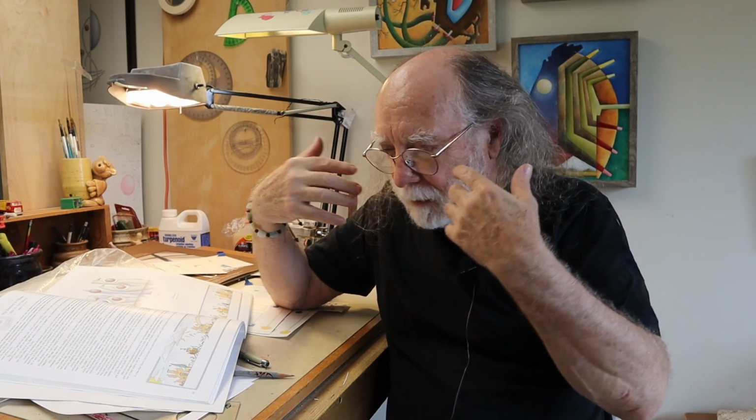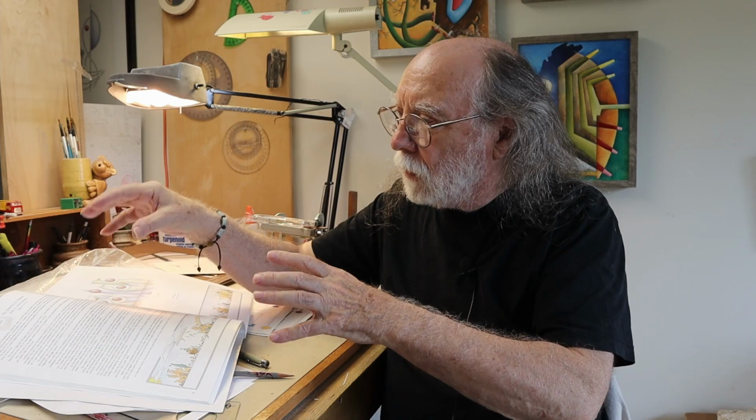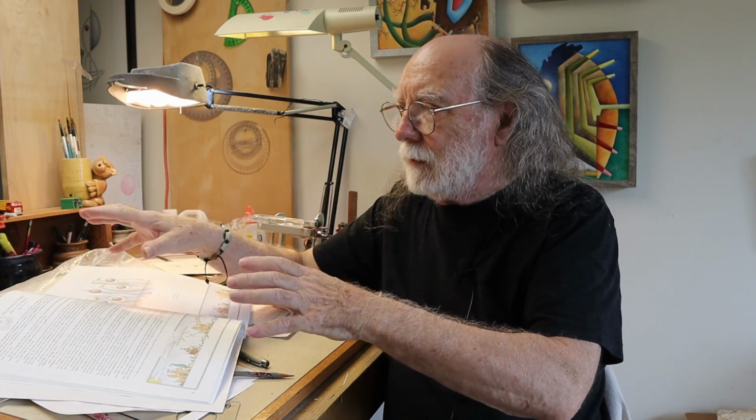I've got a lot of work to do over the next few weeks, getting prepped for Maine. We're in the heart of the book, the design work in the text pages of the stories of the Maine paintings. So lots to do.